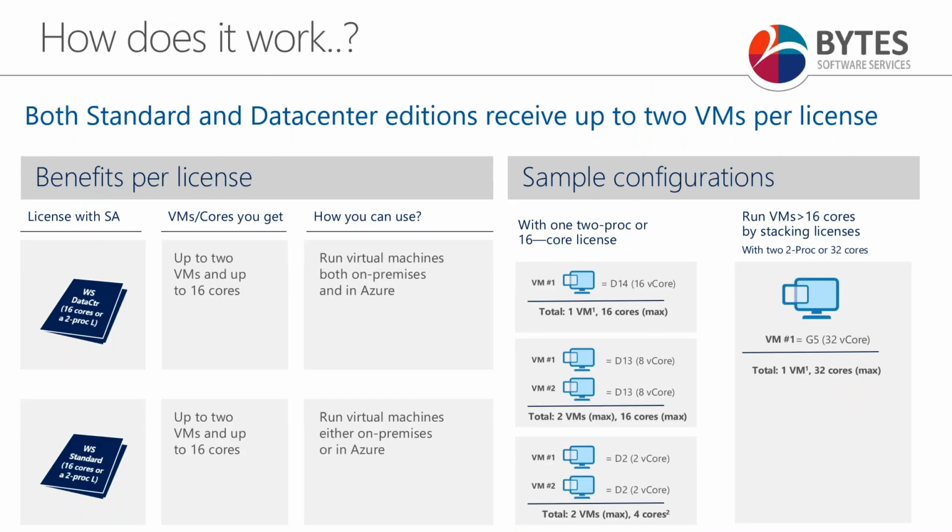So let's take a look at how Azure Hybrid Benefit works. With both Standard and Datacenter editions, you receive up to 2 virtual machines. This can either be 1 virtual machine with up to 16 cores or 2 virtual machines with up to 8 cores each. If you have more than 16 cores in your virtual machine, you may stack licenses. The difference between Windows Server Standard and Windows Server Datacenter when using Azure Hybrid Benefit is that with Windows Server Standard, you can use your licenses on premises or in Azure, and with Windows Server Datacenter, you can use your licenses on premises and in Azure.